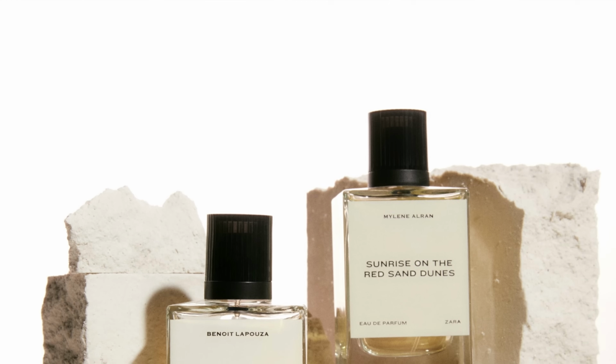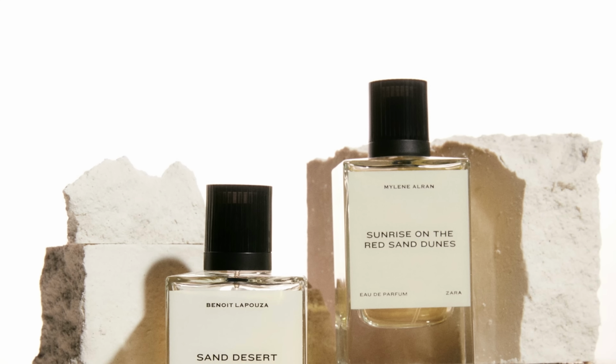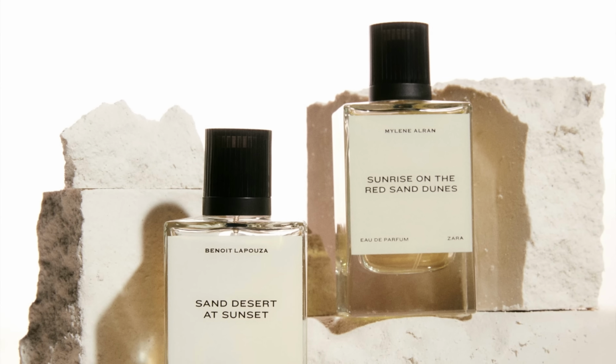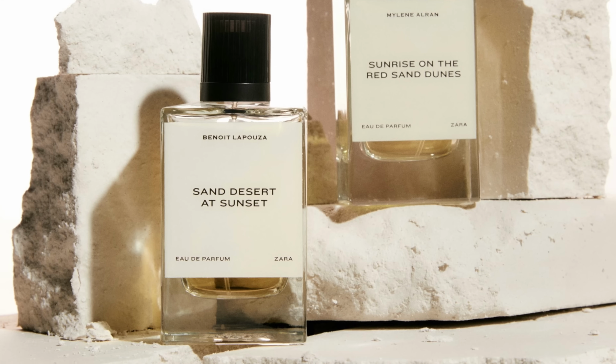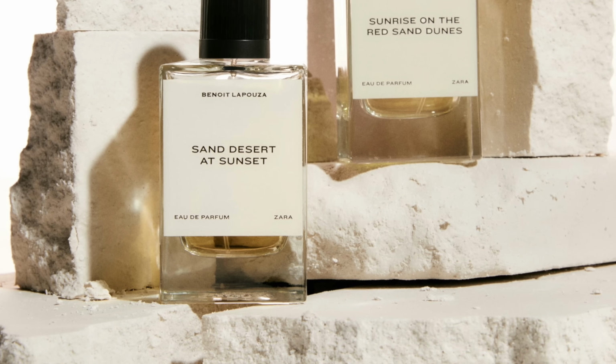Alright, glad you stuck around for the bonus fragrances. These are two fragrances that you guys have been asking me to get my nose on, and really thought that these are really great fragrances from this last drop from earlier this year. So we've got Sand Desert at Sunset, and then we've got Sunrise on the Red Sand Dunes. So two fragrances, and I believe this collection are perfumers over at Givaudan, and I did a video some time ago. And we'll see how these are, since you guys have highly recommended these.